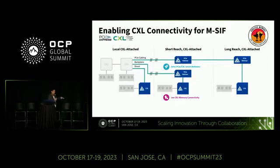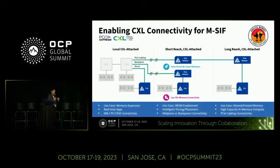So same thing, different diagram to make it super simple to follow. So what are we enabling? With our Leo chip, we can do CXL memory connectivity. That is your typical memory expansion, supporting real-time applications. With our hardware interleaving, this is an incredible value proposition. Short reach CXL attached memory in the middle. So one retimer, maybe have a backplane and a midplane, and then add CXL. So this is enabling just a bunch of memory. So it's the holy grail of what we're after.